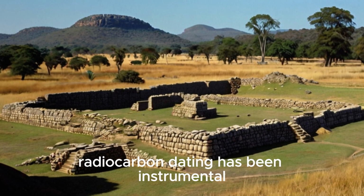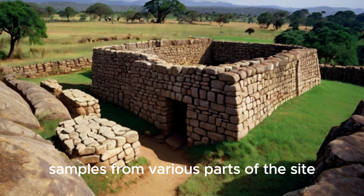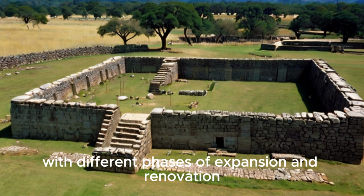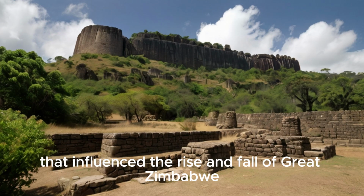Radiocarbon dating has been instrumental in establishing the chronological framework for the development of Great Zimbabwe. Samples from various parts of the site indicate that building activities occurred over several centuries, with different phases of expansion and renovation. Scientific studies have also examined the environmental factors that influenced the rise and fall of Great Zimbabwe.